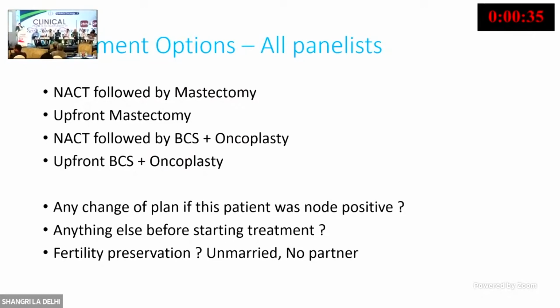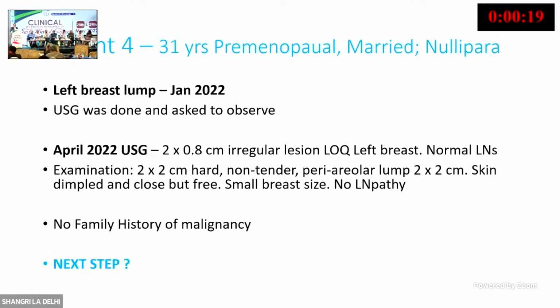So I also wanted to discuss fertility preservation, but I don't think we have time. Just wanted to say that for such younger ladies who are either unmarried or married but nulliparous, desirous of having a child, we must discuss this. Whether they express it or not, we should bring it up ourselves. There is one more very quickly.